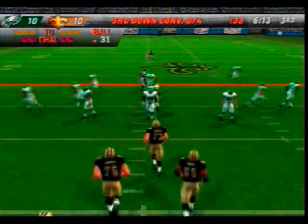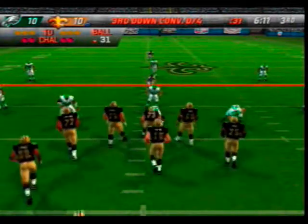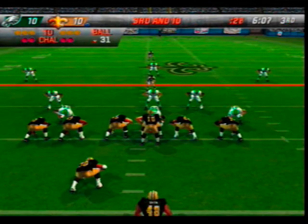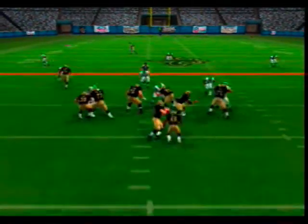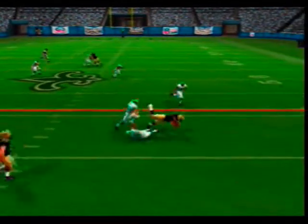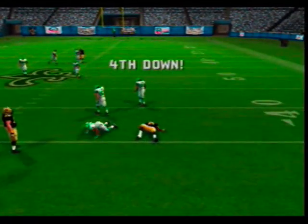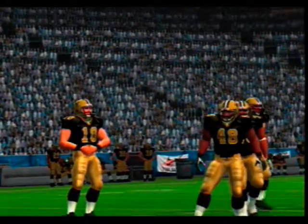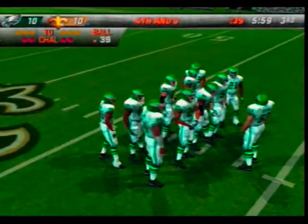Third and 10. Ball on the 31-yard line. A lot of speed on the field for the defense as they line up in the quarter. Gets rid of it, and he hits his target. Williams comes up to make the play. You don't run a pattern short of the first down on third down.